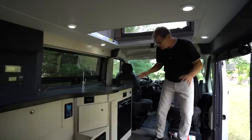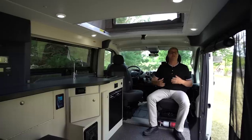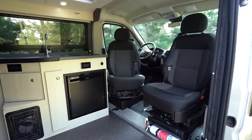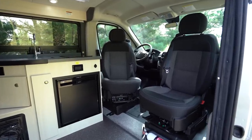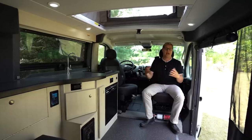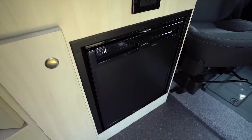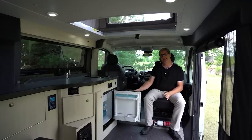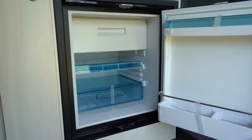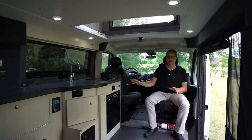With the front seat swiveled, you can see it expands your living area and it gives you another option for seating additional people inside. Now, if you wanted to leave the sofa made down into a bed all day, you could do so and still use these front two seats to put the table up in the middle and dine right up front here. Also in the kitchen area, we have a Dometic 2.2 cubic foot AC-DC compressor style fridge. And it even has its own little separate freezer compartment, which is removable if you want to use it as just a solid fridge only.